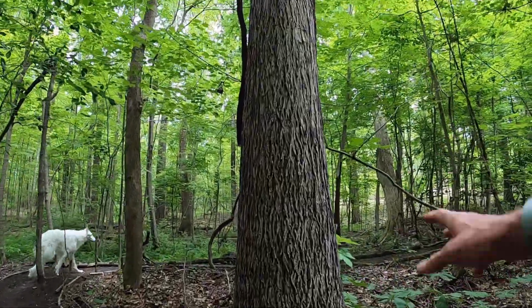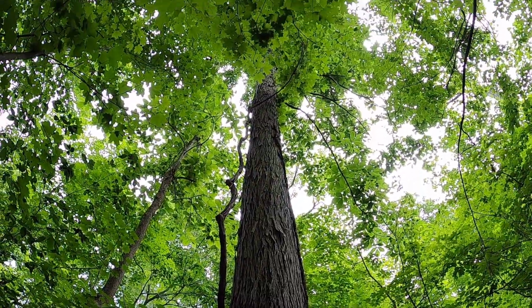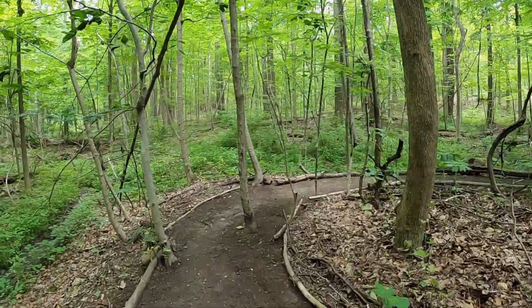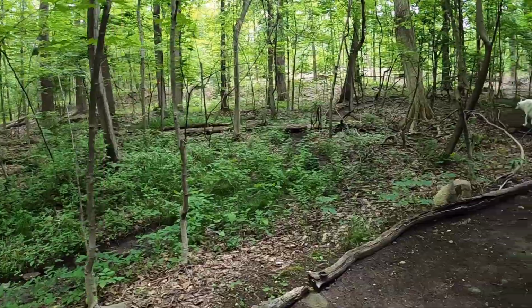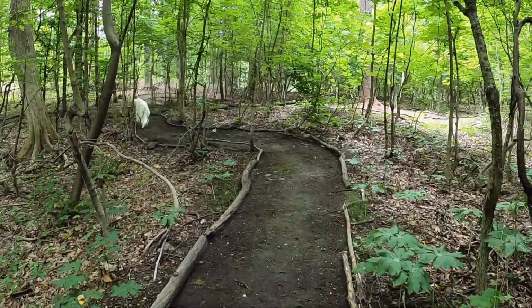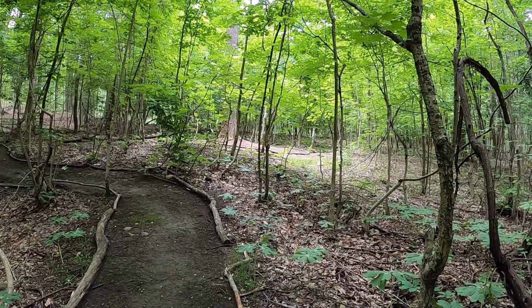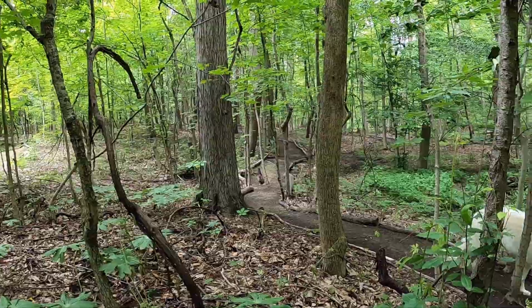This is a shagbark hickory. No nuts on it yet. That'll come in another month or so. And then when you walk under it, it'll be raining shells, because the squirrels will be up there peeling the shells, dropping them on your head. Here comes Gypsy. She's catching up.